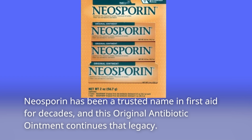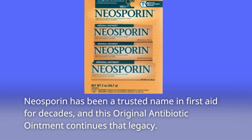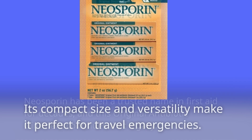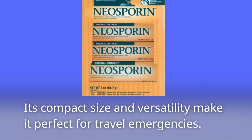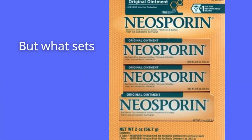Neosporin has been a trusted name in first aid for decades, and this original antibiotic ointment continues that legacy. Its compact size and versatility make it perfect for travel emergencies. But what sets it apart?